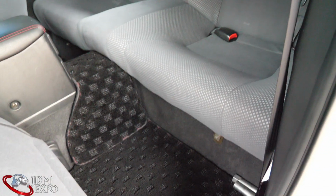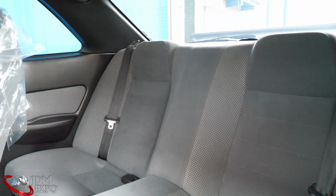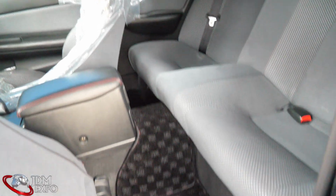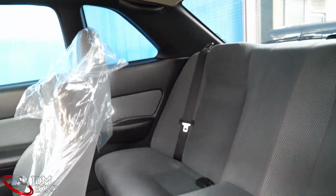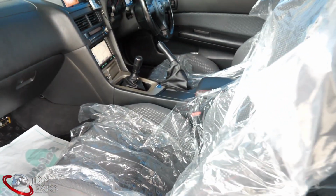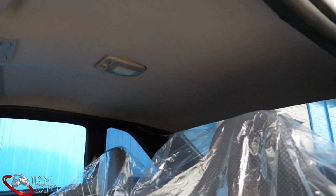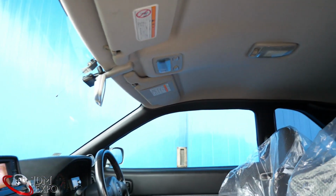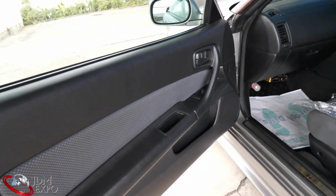See the rear seats. Not used much. But it still has plenty of room, for those of you wondering. R34s are a little bit on the big side, so not too bad for even full-sized adults on all four seats, you still got a little bit of leg room. We'll check out that headboard as well. No sags, no nothing, it's all good. And these door panels are obviously in really good shape.